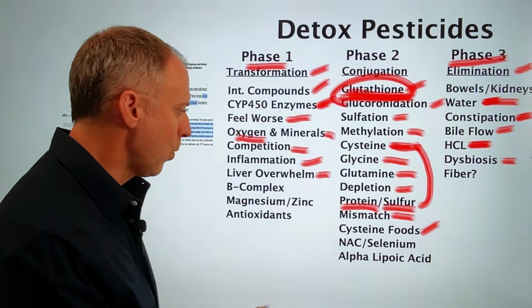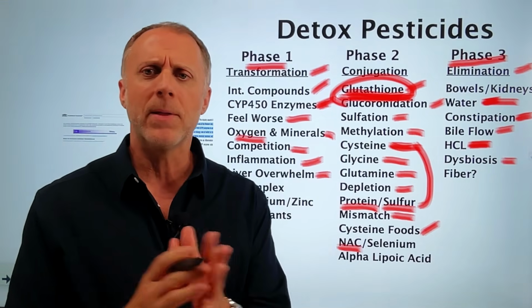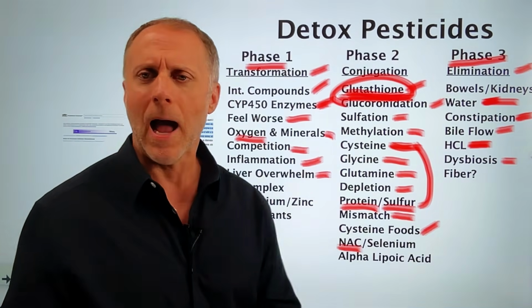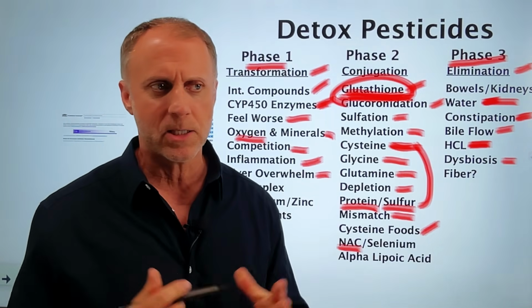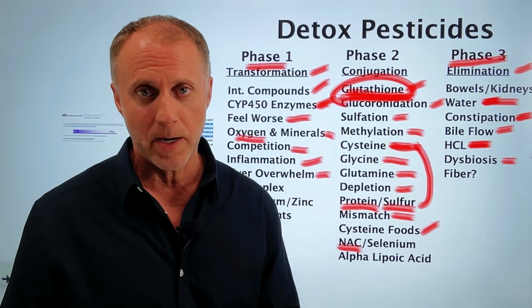And a lot of people will supplement with NAC or N-acetylcysteine, and maybe they'll use like 600 to 1200 milligrams per day. And I'm not telling you what dose to take. I'm just sharing what I found in these studies and such that people have used successfully. Remember, I'm not a doctor. I'm not giving anybody medical advice.